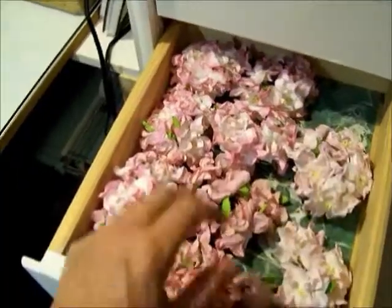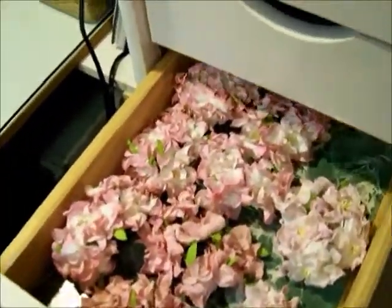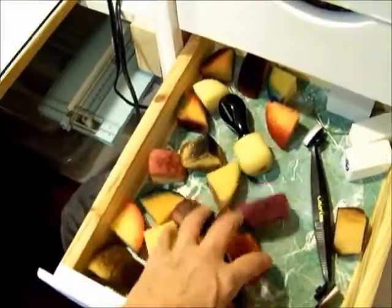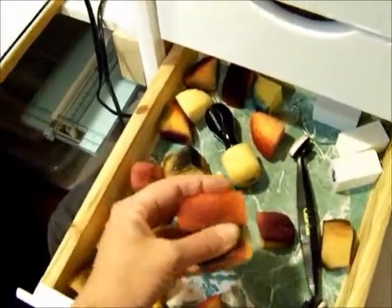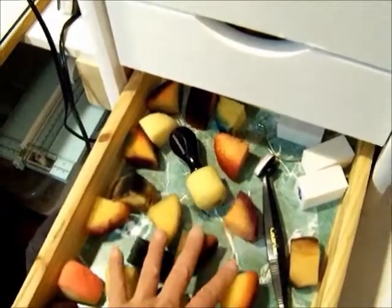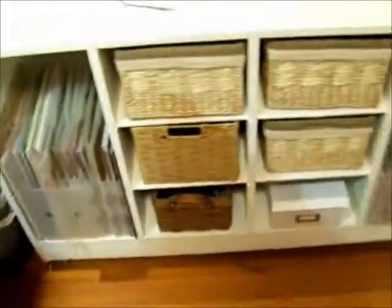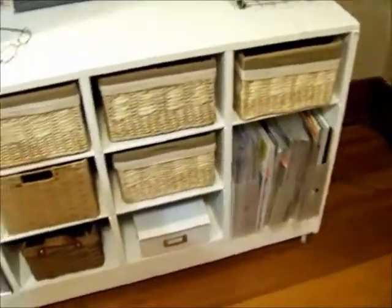And this drawer is all pink gardenias of different colors. And then in the bottom drawer I have my ink sponges. I don't use these a lot anymore, but they are great for coloring the flowers and antiquing the edges of the flowers. I really like them for that. And then my cubby cart, I call this my cubby cart, holds all this stuff up.